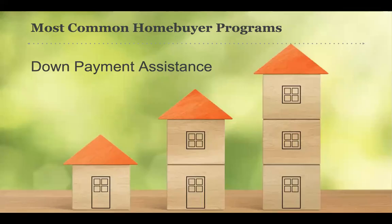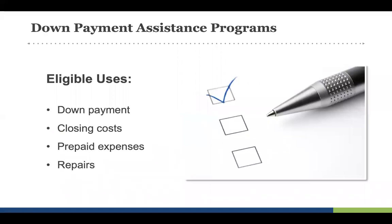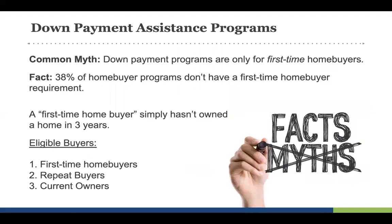So we got into down payment assistance. Guys, I'm so sorry. We got into down payment assistance. So I covered the several types of repayment structures. There are plenty of them out there. And then there are potentially other eligible uses for these funds beyond just down payment help, including closing costs, prepaids, repairs to the property. Now we're getting into this myth that down payment assistance programs are only for first-time home buyers. That is not true.